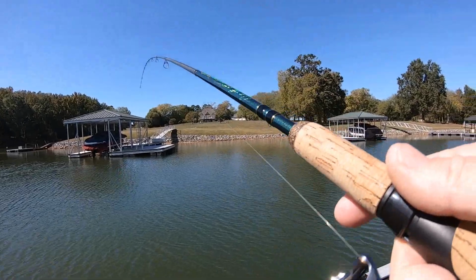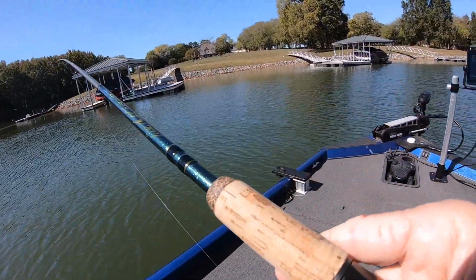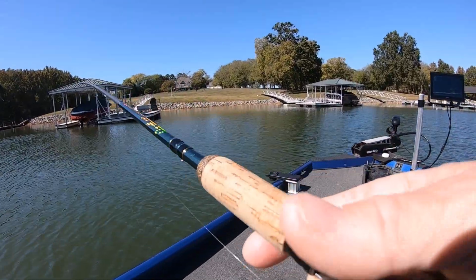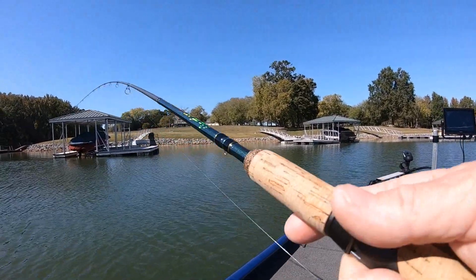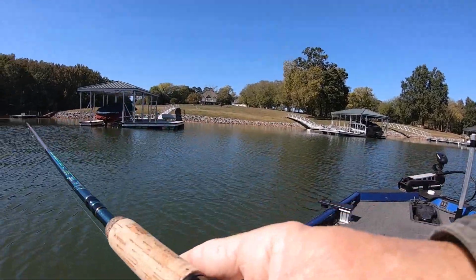All right, guys. I caught one on that cast. I just had to take my time, and I just reeled it real slow. Never seen my bait. I seen where the fish are. All right, he's not that big, I don't think.